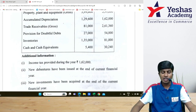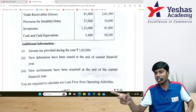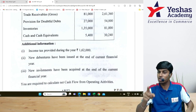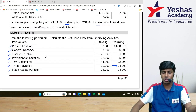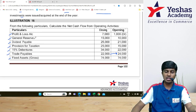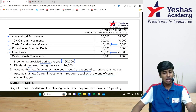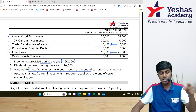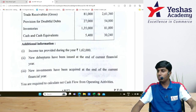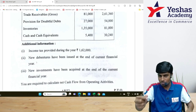Look at the adjustment. Income tax paid, new debentures, new investments. In fact, we had one adjustment extra in our material, that is on dividend. Not one, I'll show you another question. The very next question, question number 16. Again, P&L, general reserve, dividend, provision for tax, debentures, trade payables, fixed assets, everything. And adjustment is there for tax, dividend, debentures, investment. Same to same. In fact, we have one adjustment extra, dividend. They made the question slightly simpler.